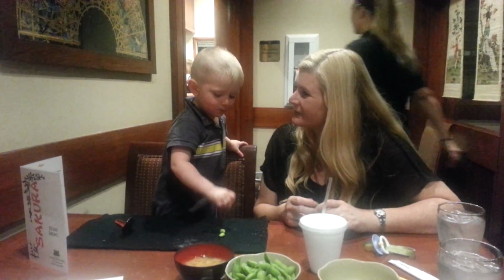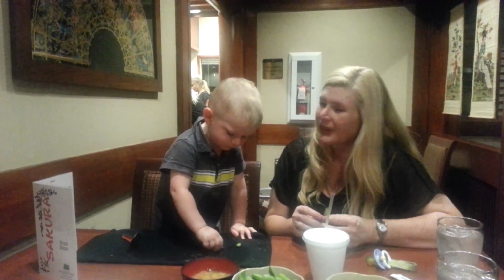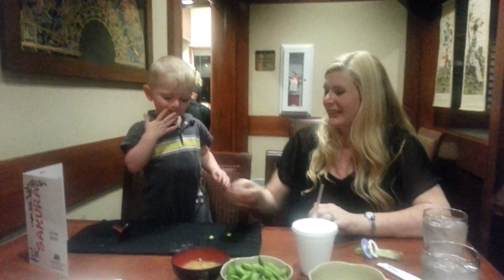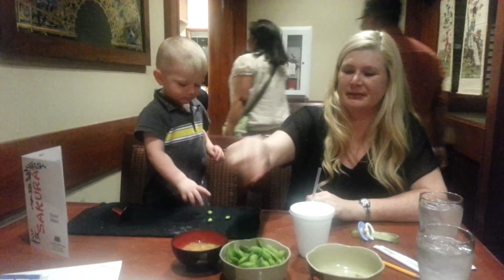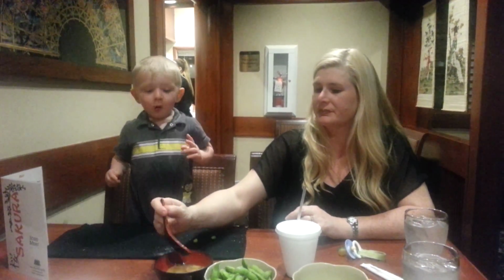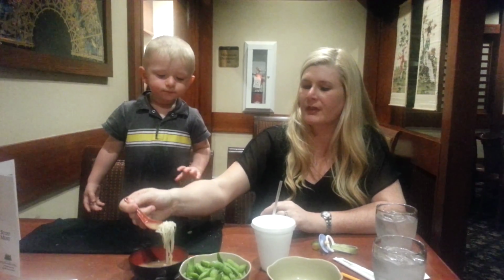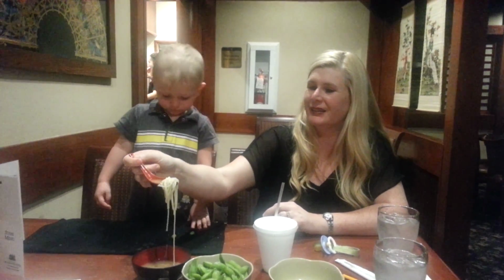I guess you'd call that an Asian style spoon for soup here. I'm not sure this design lends itself to efficient eating for babies, but he's doing good. He's jumping in his mouth. You're a lot better than last time.